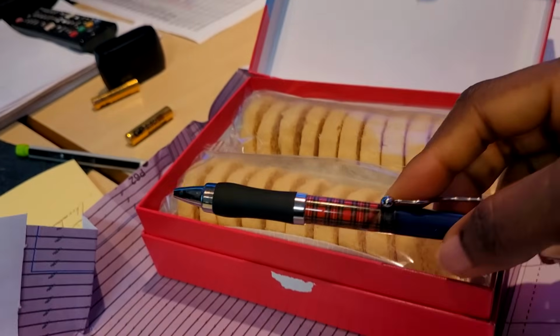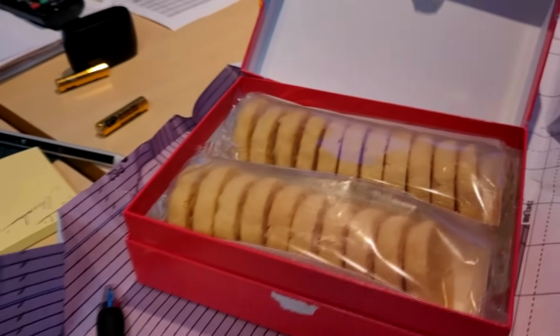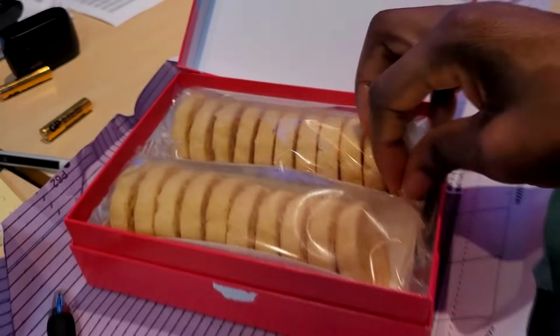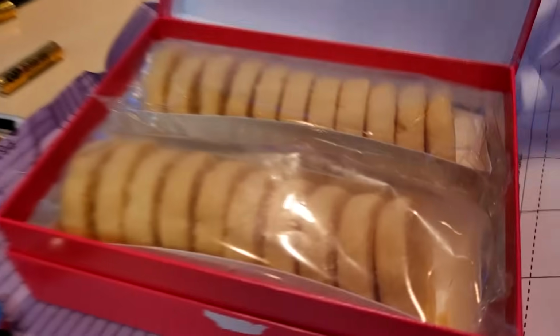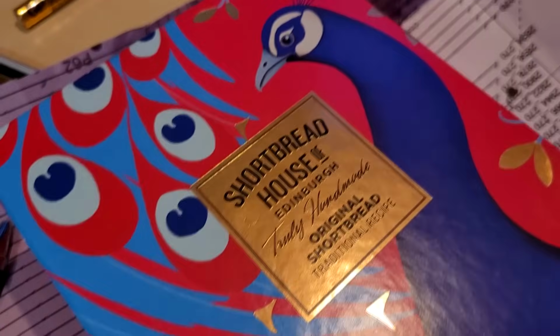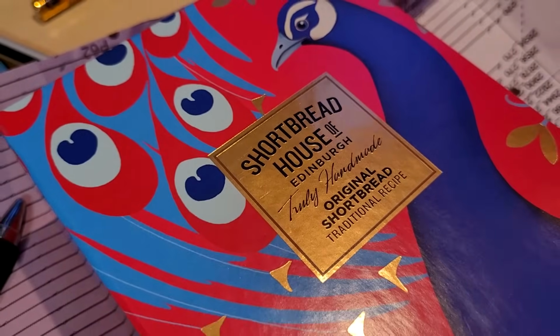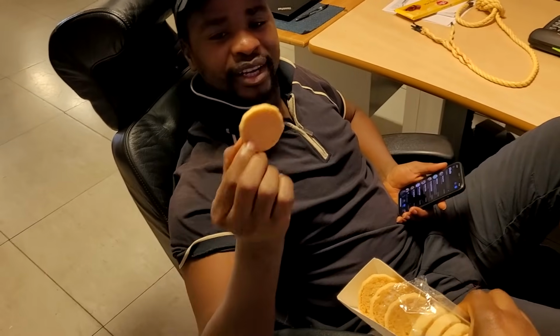Oh my god, look at that. Thank you so much. I feel extra special now. Let the lads come in so we can share. It's from Edinburgh. It's this special handmade shortbread. Wow, special biscuits, handmade. Yeah. Oh, yeah. Thank you, madam. God bless you, Mary.